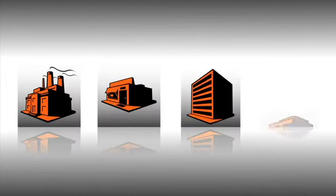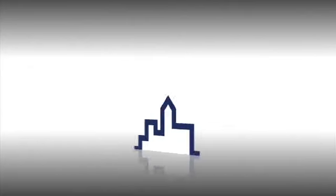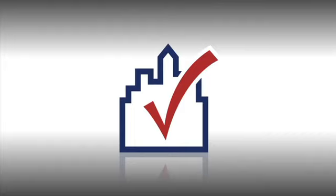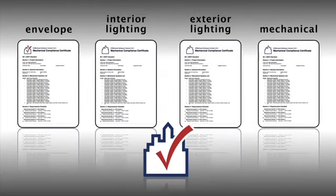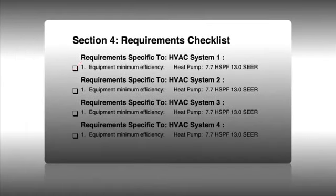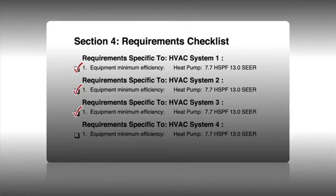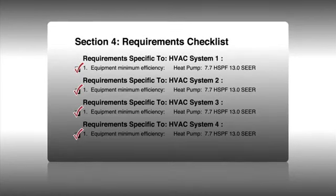Since most buildings will use either the prescriptive or simple trade-off approach, it is considered a common practice to require projects to submit CommCheck compliance certificates for envelope, interior lighting, exterior lighting, and mechanical as part of the permitting process. This will provide the code official with project and climate zone-specific checklists and an efficient means to quickly determine compliance.